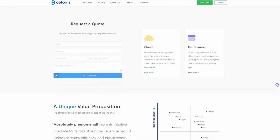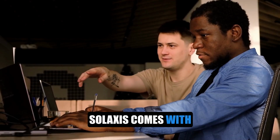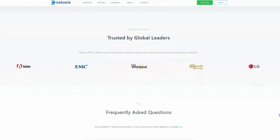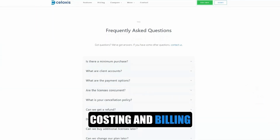Never lose track of hours spent on tasks again. Celoxis comes with built-in time tracking features that allow your team to log hours and track productivity in real time, which is crucial for accurate project costing and billing.